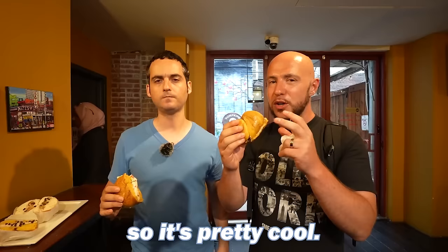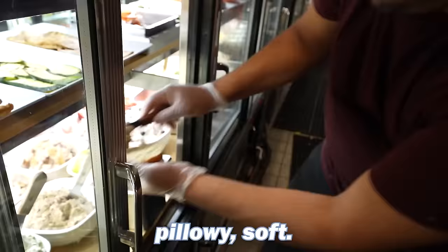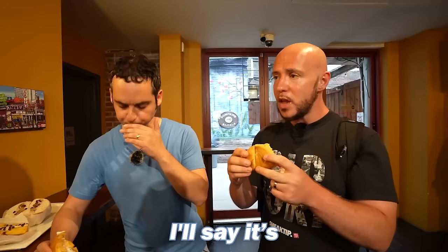So it's pretty cool. It's a pretty cool riff on like a French toast breakfast, but in bagel form. The bagel itself is quite billowy, soft. I really like it. I think it pairs really nice with the sweet cream cheese. I'll tell you, it's probably the first sweet bagel cream cheese combo I've ever tasted that I enjoyed.